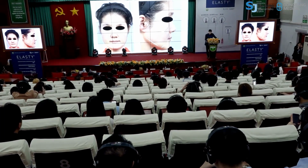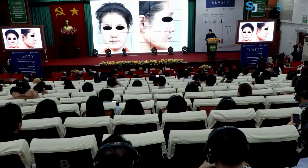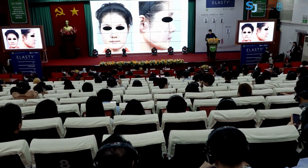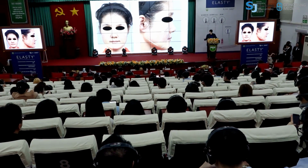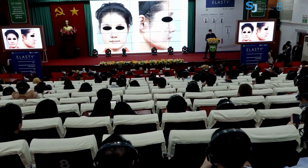In addition, bone at this point is resorbed with aging, and it makes the lateral cheek fat seem to descend more than it does. The last is the mandibular septum along the mandible border, the lowest point.